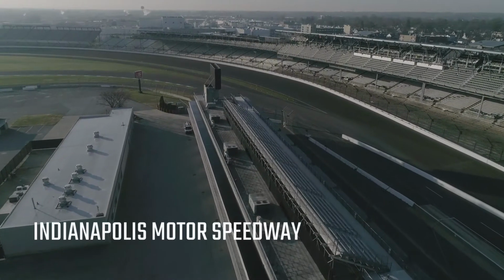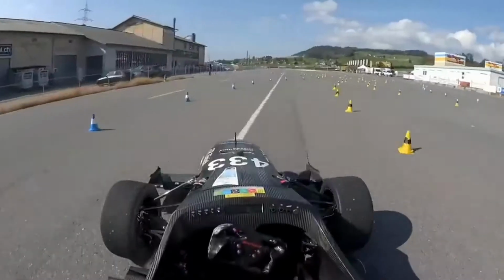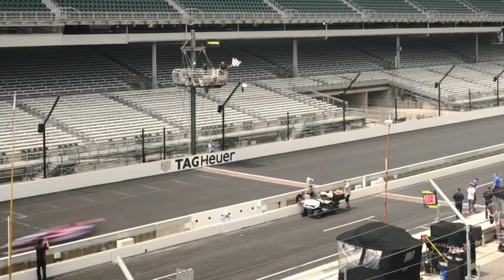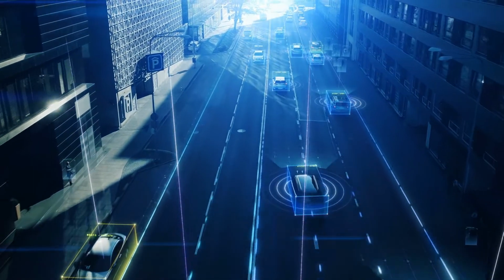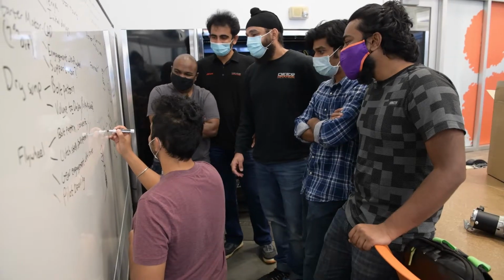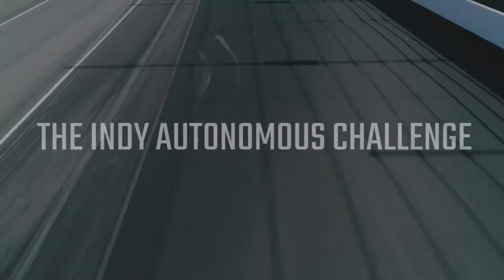The Indianapolis Motor Speedway was established over 110 years ago to test new technologies. And now self-driving cars are the next grand challenge in automotive technology. But we're still a ways away from having the autonomous vehicle that can drive anywhere and everywhere. We knew that there was a major leap that had to be taken. What better way to do that than a high-speed race at the most famous racetrack in the world?